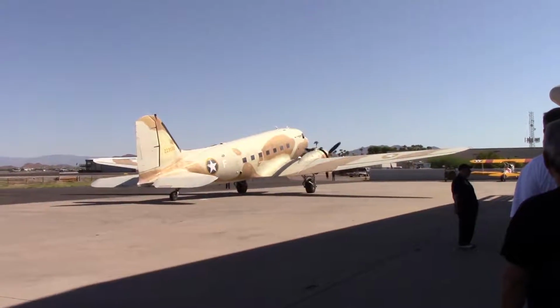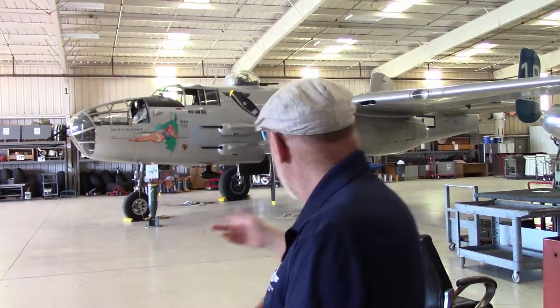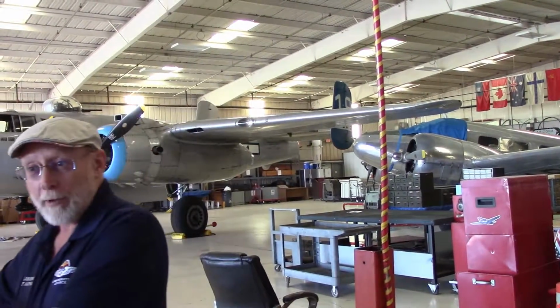C-47, we can get a flight on it, of course the workhorse of the war, and then we maintain, as you see behind us here, all the workings of the planes. We do our own maintenance, repairs, restoration work in-house. On rare occasions, we might need a specialist for some particular item, and then we hire a company to do that. But we operate the artifacts.